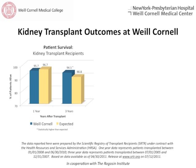As we just mentioned, our transplant program is the only one in the region to have outcomes that are better than expected based on the types of transplants we perform and the complexity of the patients we transplant. In the graphic on the left, you can see that patient survival at 3 years after transplant is significantly better than expected at Weill Cornell. The 3-year patient survival at our center is 94.1%, which is significantly higher than the expected survival of 90.8%.